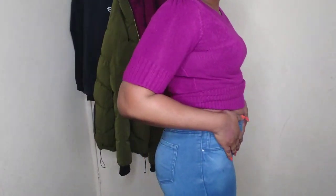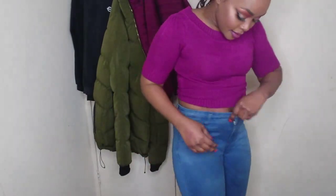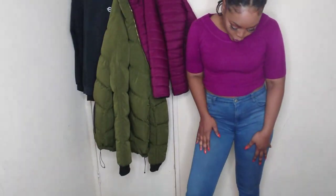So this is the last pair of Primark jeans I'll be showing you guys today, and this one has lots of pockets. It has two at the back. Got one here, one little one here, then you got another one at the side. This one is high-waisted as well. I really like it. This one just sits perfectly, no gaps. And I really like the pockets in these.